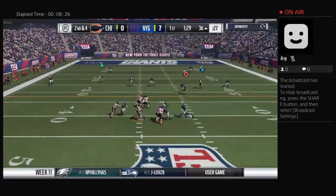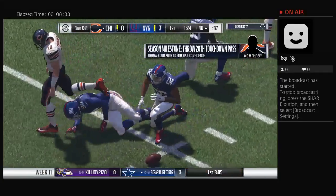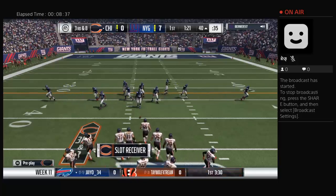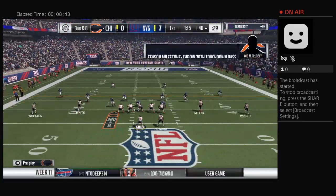Off the play fake, he'll look to throw. And he's going to go down. They get to him back at the 40. Jonathan Casillas able to collapse the pocket and drop him for a loss of 3. And the Giants will go with 6 defensive backs here on third.